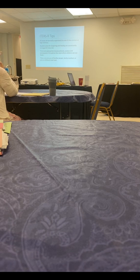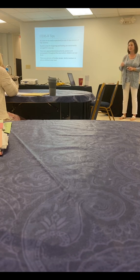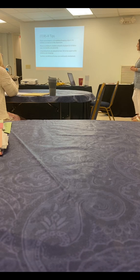Again, there are diverse pictures, posters, photographs around the room at children's eye level. There are familiar pictures of family members, again, at children's eye level. There are at least 3D mobile or hanging objects for the children to look at.